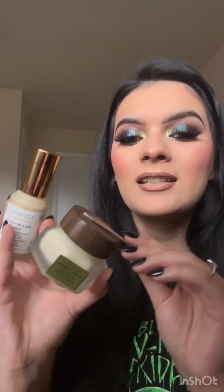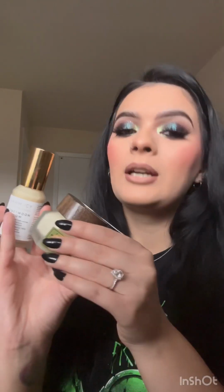Let's talk about a couple skincare items that I have been loving. These right here from Farmacy Beauty, I can't get enough of. This is the Honey Halo Ultra Hydrating Ceramide Moisturizer. I love that this top is magnetic and it comes with a spatula because girlies with nails, we need it.